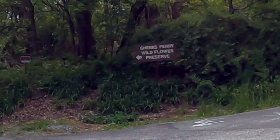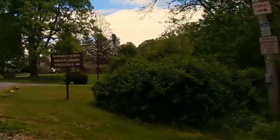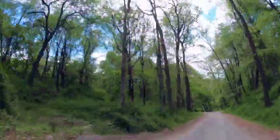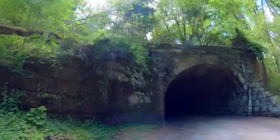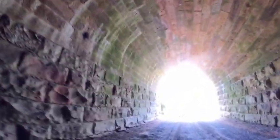We are back on the road again, and we are headed to Shanks Ferry Wildflower Preserve. And although we will not be exploring the Wildflower Preserve, I have something even cooler in store for you. Tunnels? Yes. Tunnels and culverts built for the Enola low grade. But I'm not going to give it away all just yet. Wait and find out. First, let's get parked and then we will hit the trail.